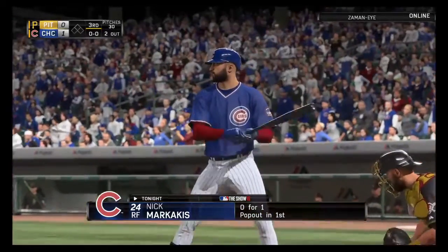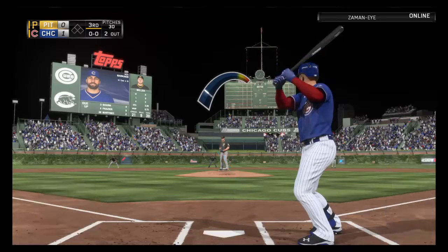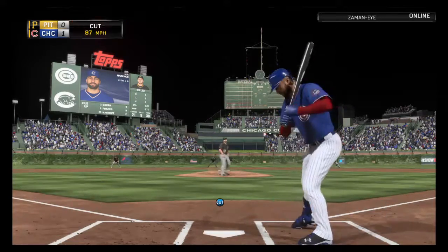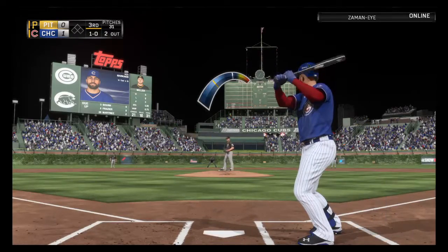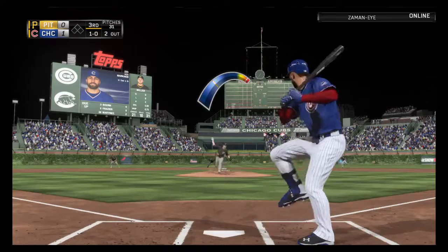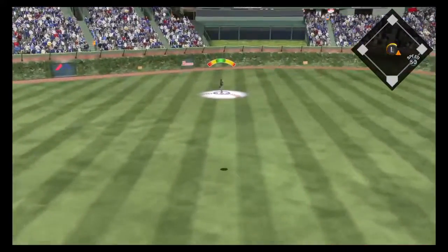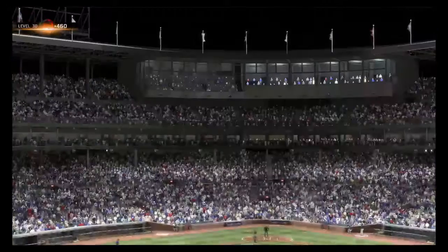Digging in, Nick Markakis. He flew out in his last at-bat. First pitch coming. Here it is. And he lays off there, 1-0. 2 out, nobody on. Sent in the air out to straightaway center. Bourne waits on it, and the inning is over.